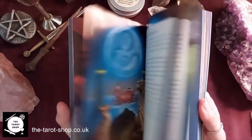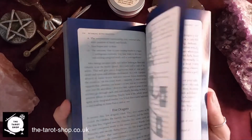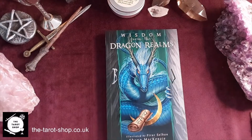And here you go through every single card all the way through, and then you get the readings and suggested spreads at the end. So, first class book. Very, very beautiful. And now let's have a look at the cards.